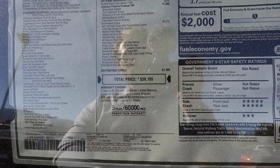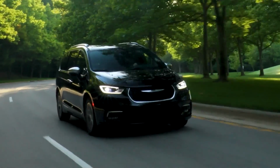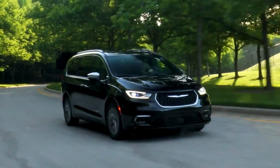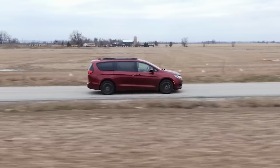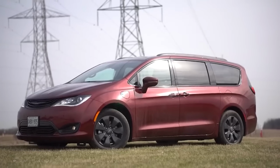But what if you are looking for something bigger and more powerful? The next vehicle on our list is not just struggling, it is a full-size sport utility vehicle in deep trouble, and dealerships are desperate to get rid of them. Stay tuned because the next sport utility vehicle on this list might surprise you.